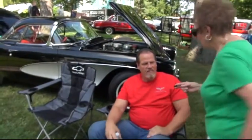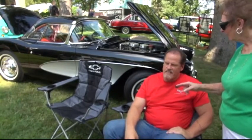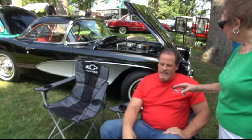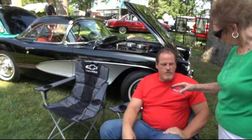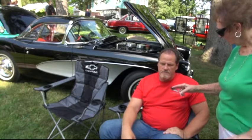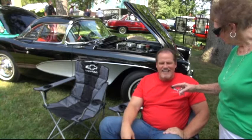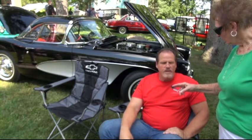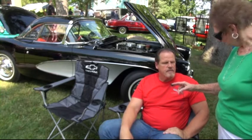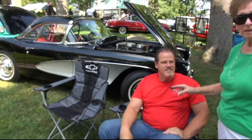Tell us about it, how old it is, and what it is, because I don't know my cars. Well, this is a 1957 Stingray Corvette, and it's original 283, 2 carbs. I don't know what else you want to know. How long have you had it? I guess I've had it about 4 years. Did you have to work on it? Most of it was done. Good. That's good.